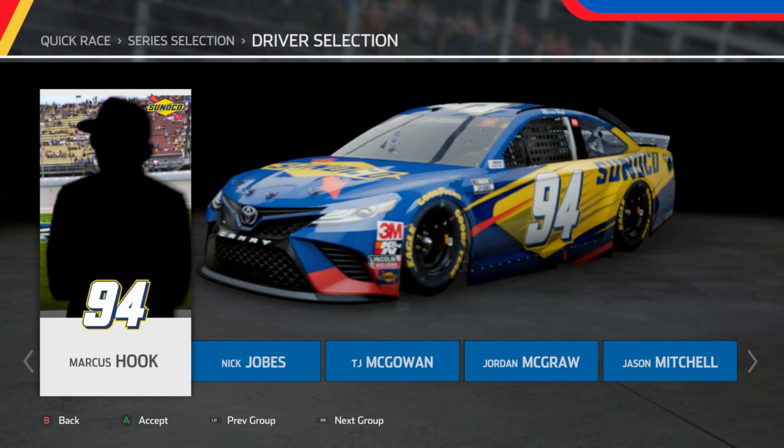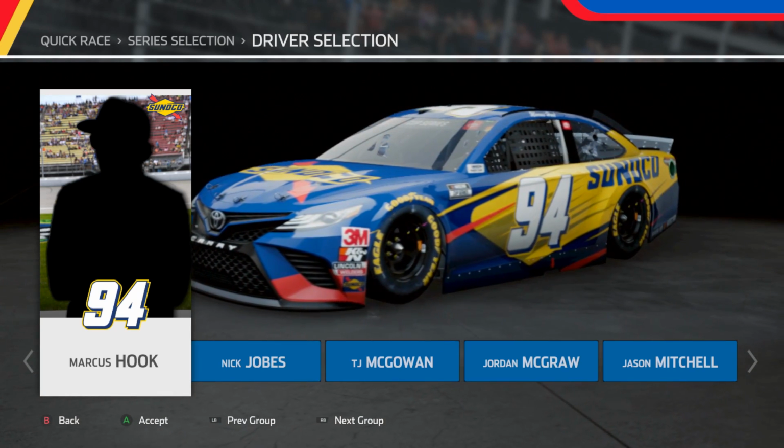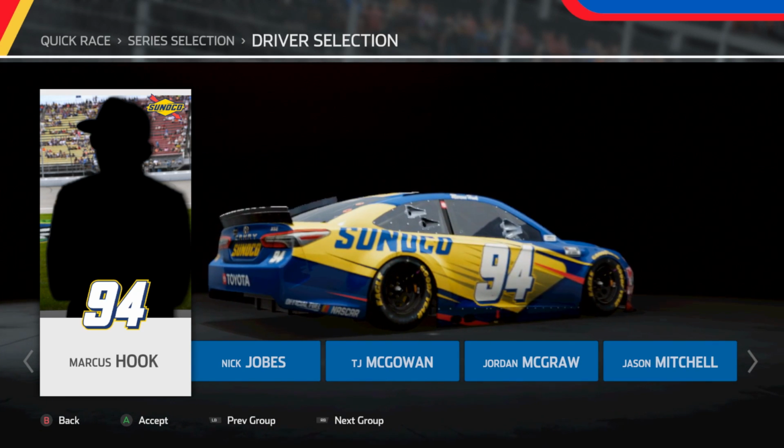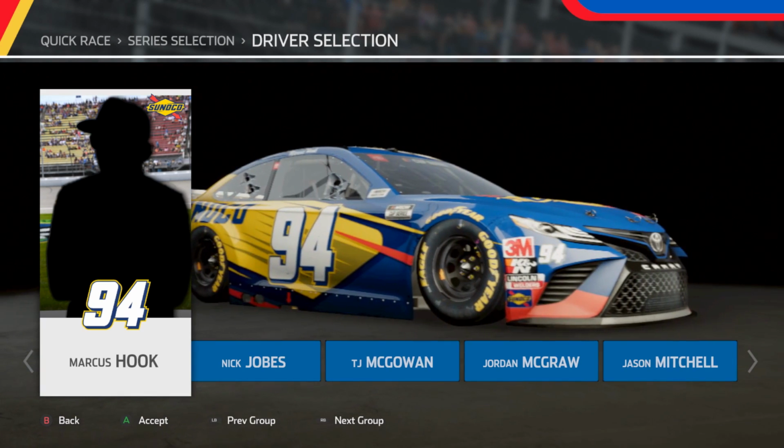We have Joey Gase in, I think, the 51, but I think we're missing the 52 and 53. So we're currently working on Rick Ware Racing as well. Gotcha. Okay. So yeah, it's everybody else except for those that we've kind of already talked about.